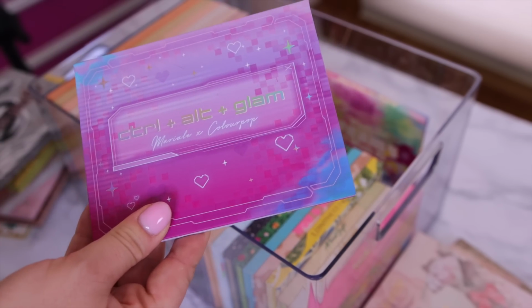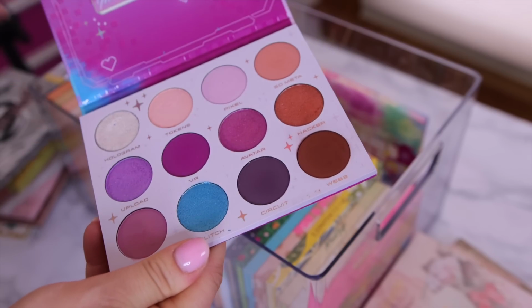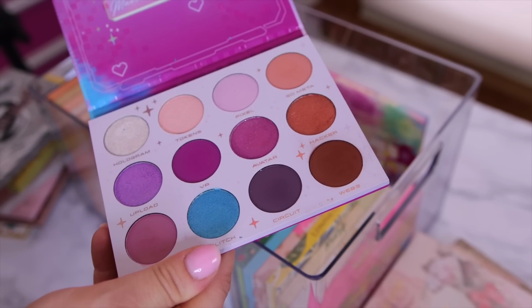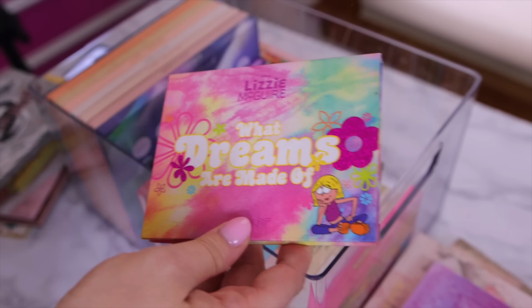I didn't do a review on this one either, the Marielle one, the CTRL Alt Glam. It swatched really nice, but honestly I'm not a huge fan of the person, so I'm just gonna go ahead and declutter this one.